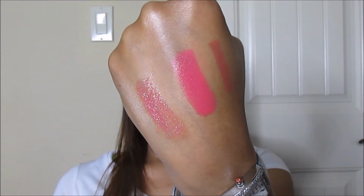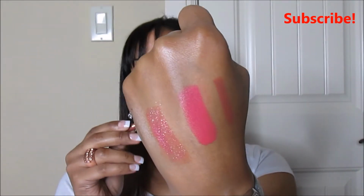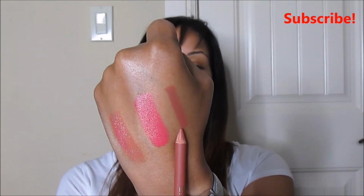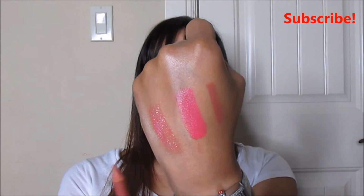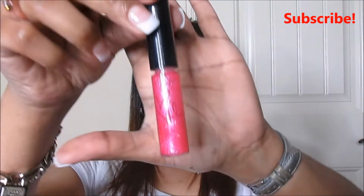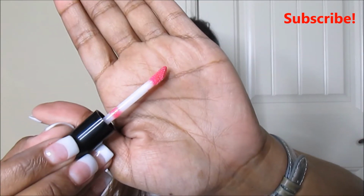You can see I've already cheated and put some of my other swatches. But I have it on with this Milani lip liner right here, and it is in the color 09 Spice. It's more of a neutral toned, peachy pinky neutral. So I paired that with the lipstick. And then, of course, I have the lip gloss on top, which is the traditional lip gloss with the doe foot applicator. And like the lipstick, it does have her signature on it.